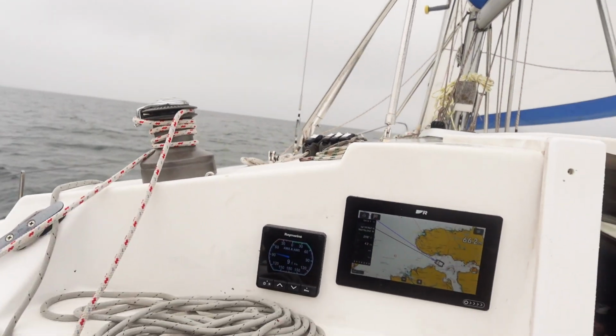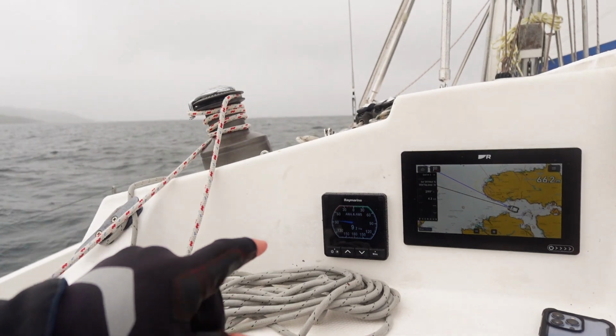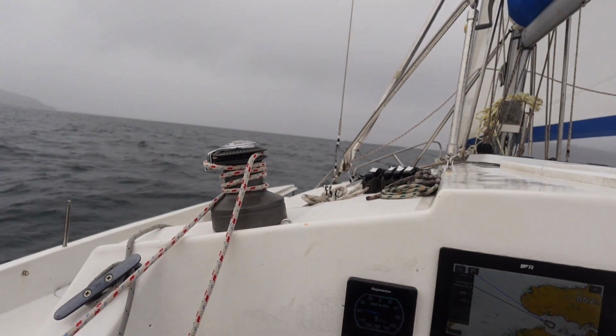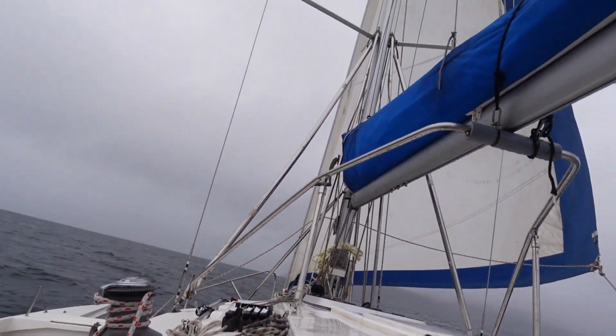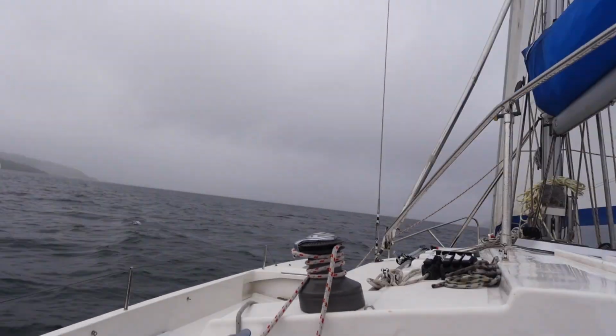Right, we are just bobbing along. We're down to about 4 knots, but we've got about 8 to 9 knots of wind. It seems to be bouncing between, but that's just the Genoa out. This would be a good time to maybe use a spinnaker or even a screecher, and having the main up will probably do a little bit, but it might block the Genoa a fair bit on this point of sail, so I don't really want to do that.